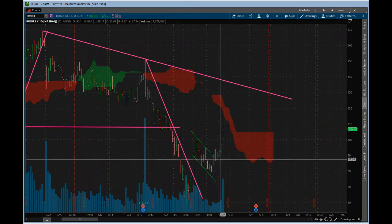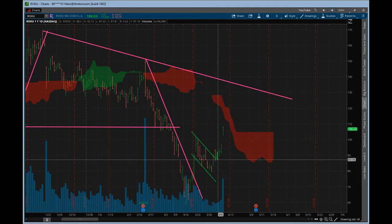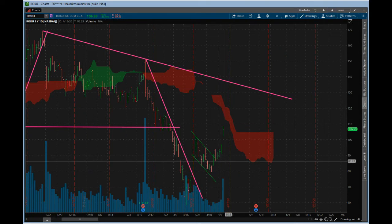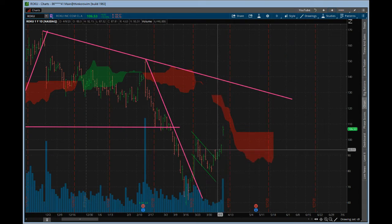So that's formed the flag right there. We tried to break out here, it got its tip above it right there, and then it gapped above and came back in and retested it. So then it got kind of choppy, right? So we had this inside day, and then we closed above it. We had a fresh high and a fresh closing high, right? So that was looking pretty good.